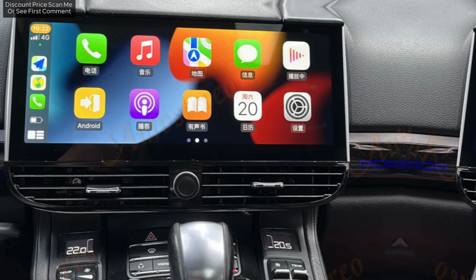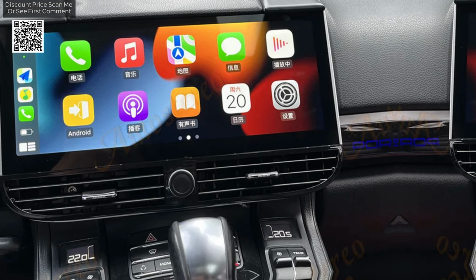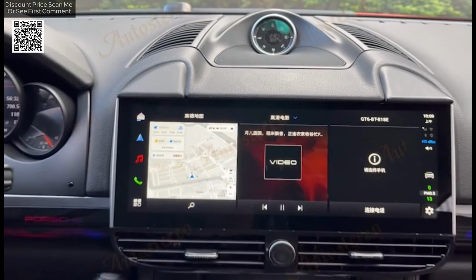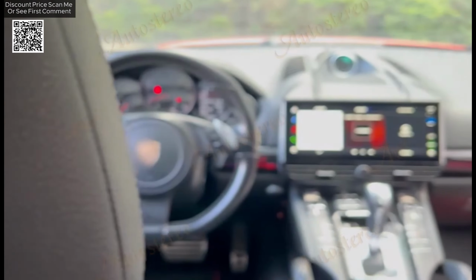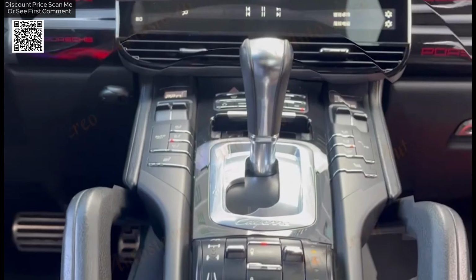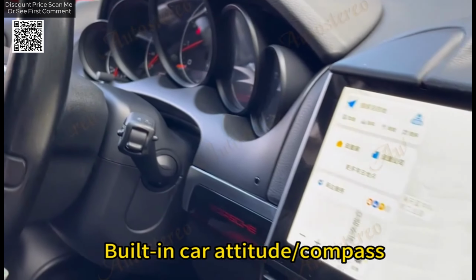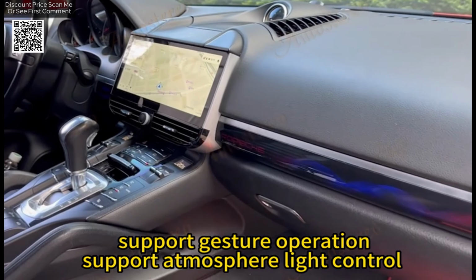The Auto Stereo Carplay Android 13 HeadUnit is a premium multimedia upgrade for Porsche Cayenne models from 2010 to 2017, offering a range of advanced features to enhance your driving experience. Running on the latest Android 13.0 operating system, the unit comes equipped with 4GB of RAM and 64GB of ROM, providing smooth and efficient performance for multitasking between apps, GPS navigation, and media playback.